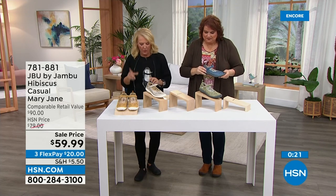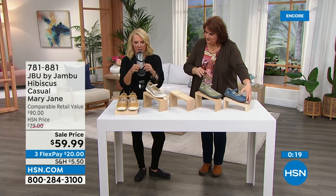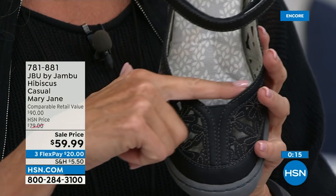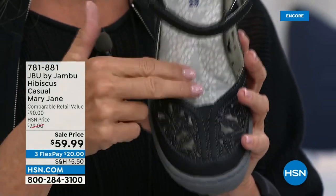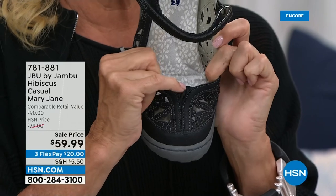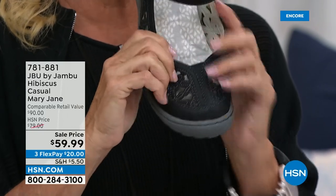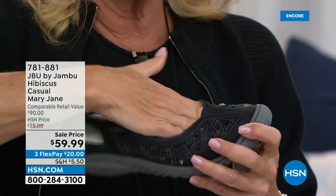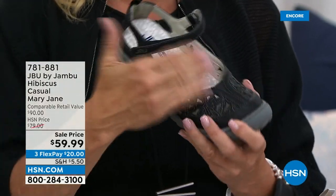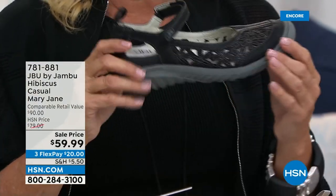I do want to show you another really cool little feature right at the very top, because I think of everything. With a traditional Mary Jane, a lot of times this part is curved, but it scratches and hurts the top of your foot. Watch this. They put a little bit of hidden goring right there. Love that. So when you flex, this isn't going to be rubbing the top of your foot when you're wearing it. It actually gives a little bit so it moves with your foot. And I love the aeration too, if you have really hot feet.